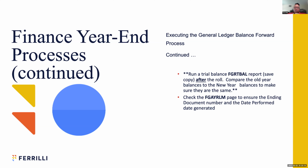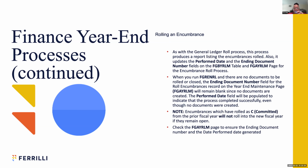Concurrent year processing has always been a very helpful process for them. Once again, after you've done your FGRTBAL for the new year and it matches the old year, you're going to check your maintenance calendar. It's going to actually have a date there that says, oh, I rolled forward and as of this date, I'm all set. And then you can go on to the next process.